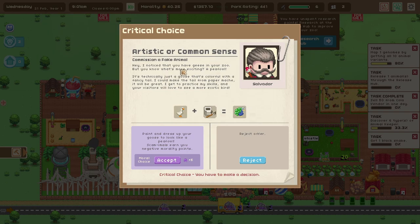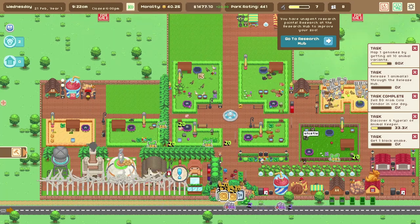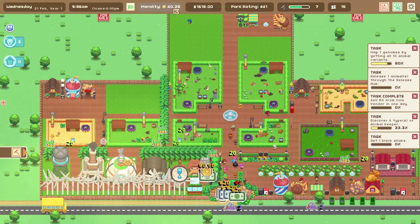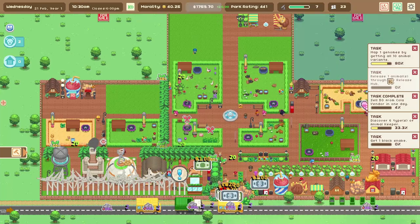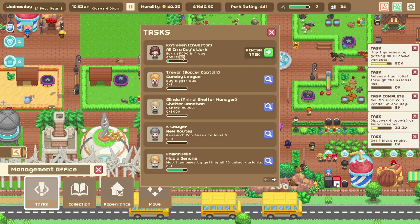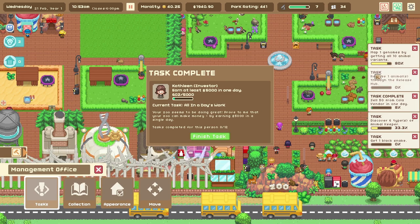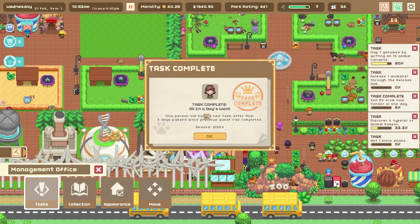Artistic or common sense? Commission a fake animal. Okay, ah yes, the peafowl thing. Nope, absolutely not. We're not going to do that at all. Away with you. However, our morality is now over 40. I think that means if we researched it, we can release an animal through the release hub. Hang on, we've also completed another task down here. We earned $5,000 in a day, did we? Goodness. Okay, maybe that was helped through other kind of tasks being completed. I think that's okay. We get $1,500 for that.